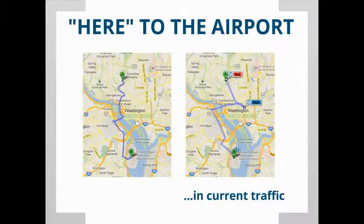Here to the airport is based on Google Maps and current traffic time estimates, so it can account for the user driving in a car, taking a taxi, or even taking public transportation. Here is wherever the user is when it's time to go. It doesn't matter if they're at a hotel or out visiting the White House.